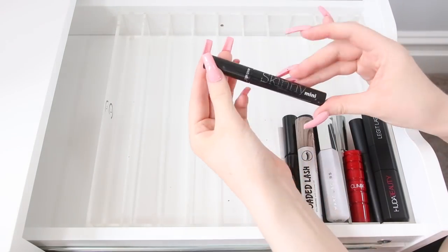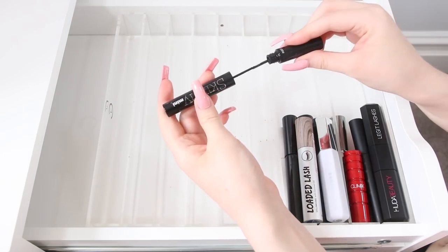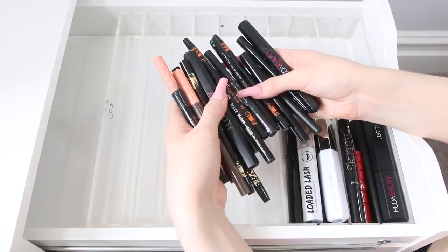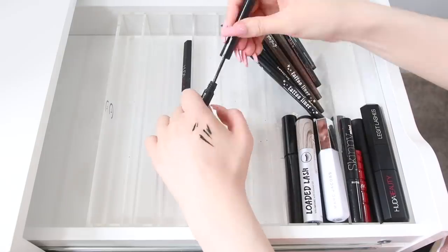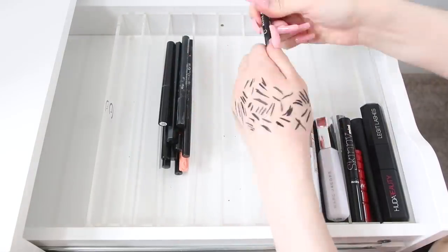Oh, and I also have this mini mascara from Astralis. This is really great for the lower lashes. So these are all of my black and brown liquid liners. I think I'm gonna go through them all, see which ones have dried out and which ones I'll be getting rid of and which ones I'll be keeping.